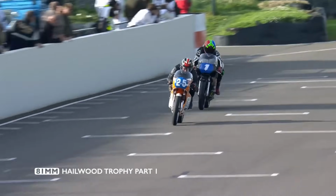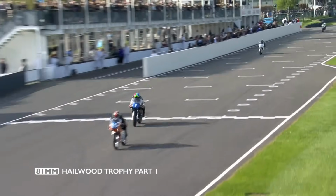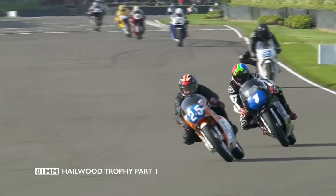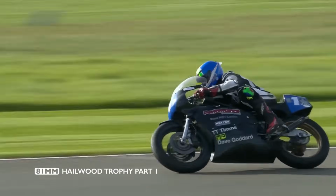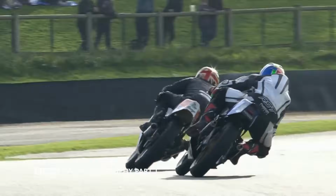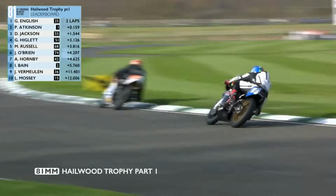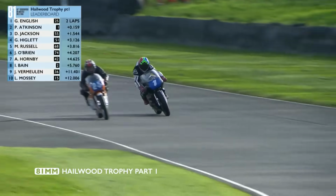And you can see Glenn English is always absolutely on the limit. But it looks to me as though Phil's got a little bit more control. He's just taking his time. That was the fastest lap by Phil. He's just done a 1:26.8. My goodness, that was a really good lap time. That first turn is tricky, and Glenn has got it now. Glenn can win here at the Revival. He can win on these. He's a great all-round rider.